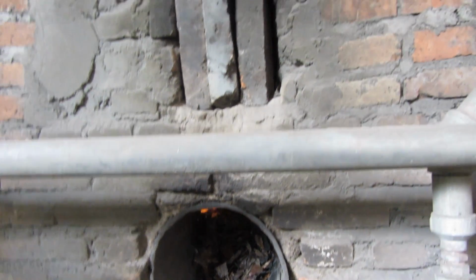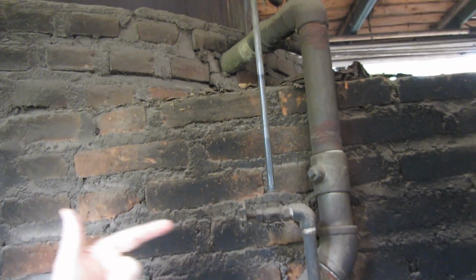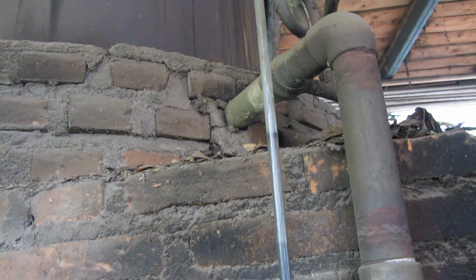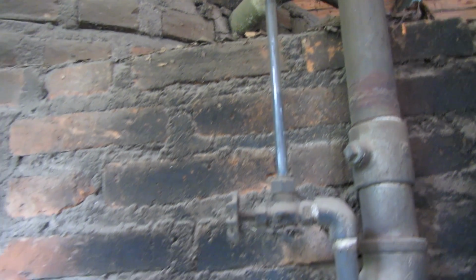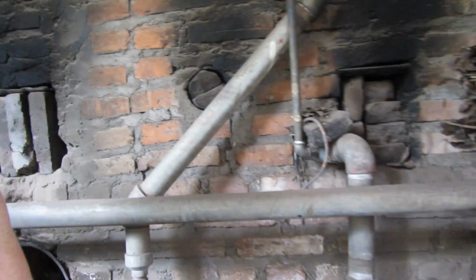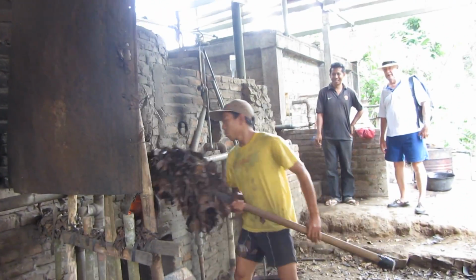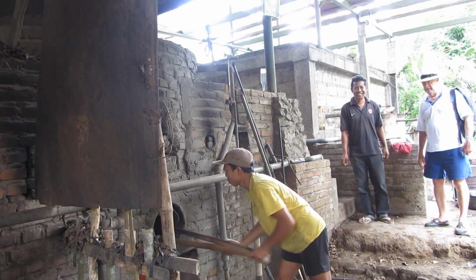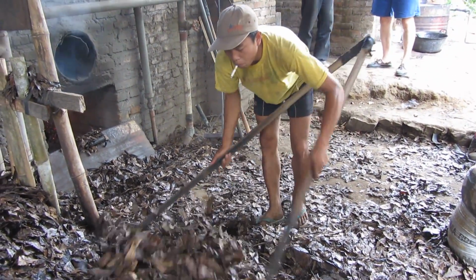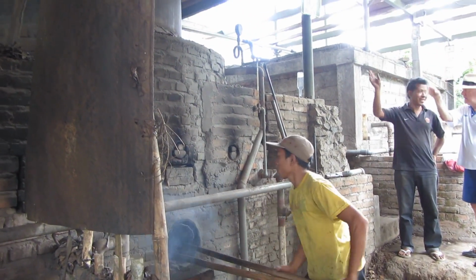What we're also seeing here, which we haven't seen in any other units, is a sight glass, which is a very innovative addition to this distillery. So basically you can see here the level of the water. Oh look, here we can watch this man actually do it properly. Oh, look at that. I think I just lost my job.